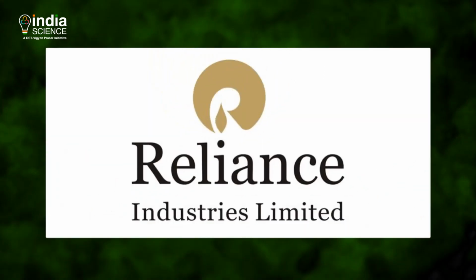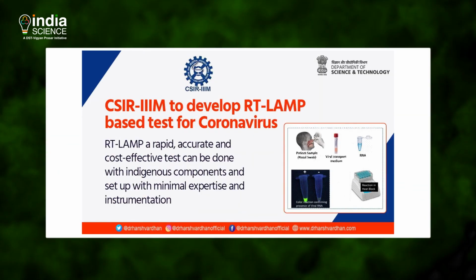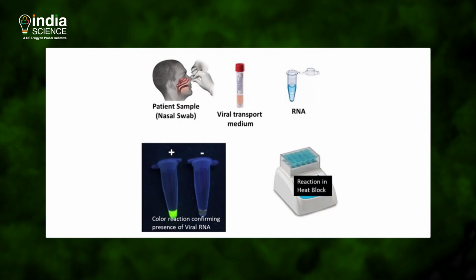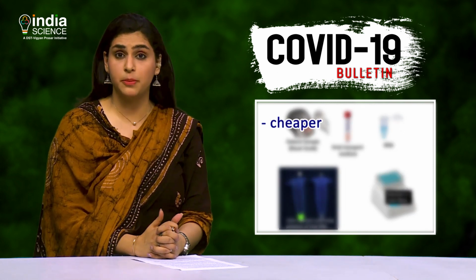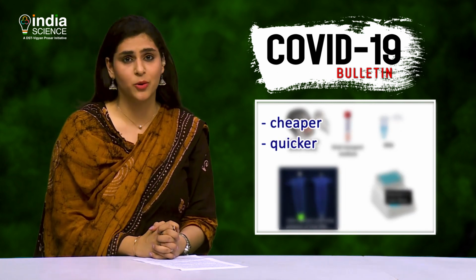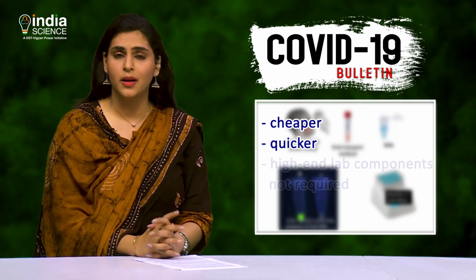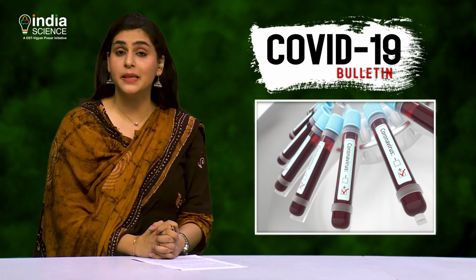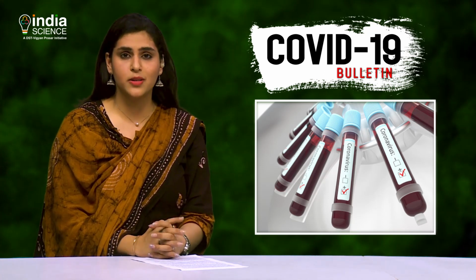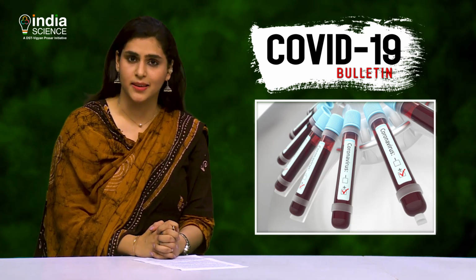CSIR's Jammu-based Indian Institute of Integrative Medicine, or IIIM, has signed a Memorandum of Understanding with Reliance Industries Limited to further develop and upscale a new RT-lamp-based COVID-19 diagnostic kit. This indigenous COVID-19 kit is cheaper, quicker, and does not require highly trained manpower and high-end laboratory components. The kit components can be easily manufactured in India, reducing our reliance on other countries for testing.